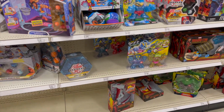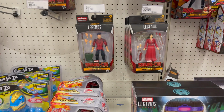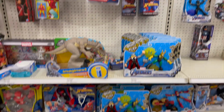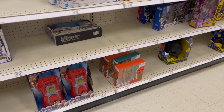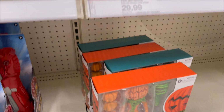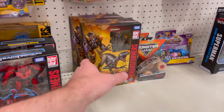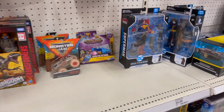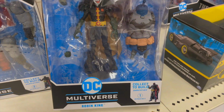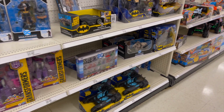Meat and potatoes are right here. The Shang-Chi wave gonna be hanging around for a while. These two right here ain't going nowhere anytime soon. Got a couple MODOKs, pretty strong. 3.75 inch figure hanging around. Yeah, you remember at that other Target we saw a different box for this guy. So there apparently is multiple boxes for him. Space Ranger Red, new Dinobot, couple Dinobots there. Here's a new wave, the new Superman, the new Robin King. Pretty cool. Got the Bat Cycle down here.